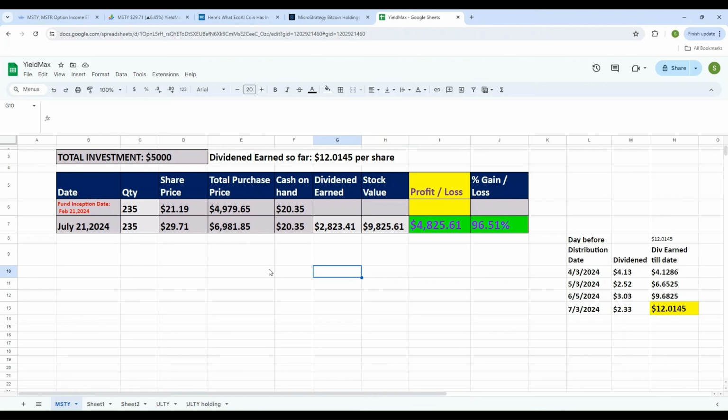If you add this to the cash you have on hand and the dividends you earned, the $5,000 that was invested in MSTY at the beginning of the fund launch, February 21, is worth almost $10,000 now, with a profit of $4,800. So pretty much a 100% gain. And why is that gain? Simply because Bitcoin went up. So what's the secret? If you want to make money on MSTY, keep an eye on Bitcoin prices. Bitcoin price will affect MSTY.